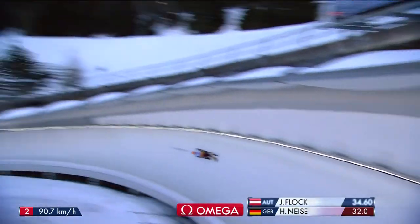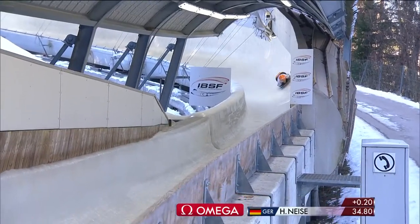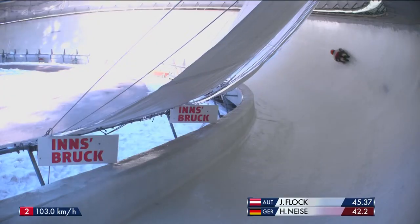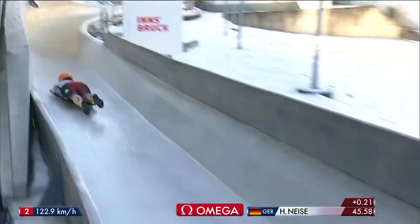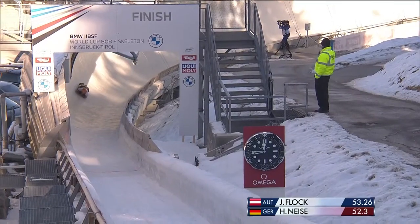Yeah. I mean, she's only 1 tenth behind Janine at this time. Second best speed. Really nice exit out of Kreisel there. Best, I think, we've seen so far. Gap's not coming down. Ooh, good speed, though. Still good speed. Was 2 tenths back at the last split. Still 2 tenths back. She's not catching Janine Flock. She's not losing too much down the run.